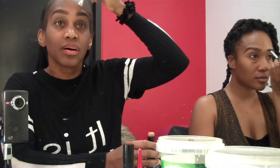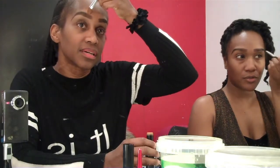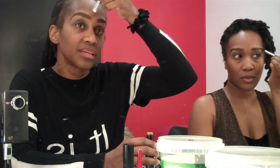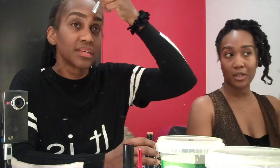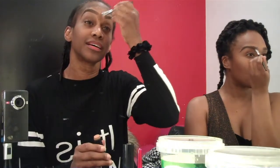Now, it always looks clownish before you put the rest of the stuff on. It does. Note, you will look like a clown if you do not blend, blot, all that good stuff. See? Boop. And that's a brow. These are our brows. And as funny as it looks, it's going to look fabulous, darling.